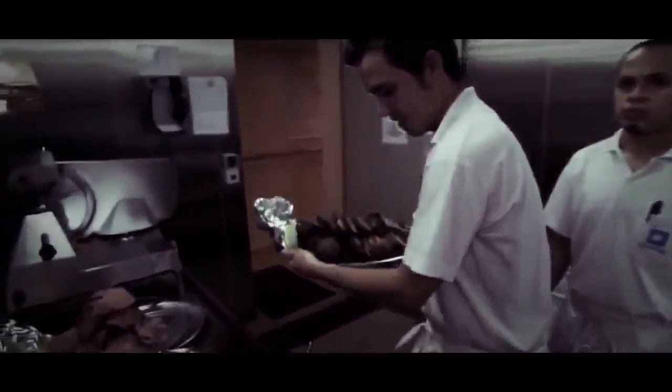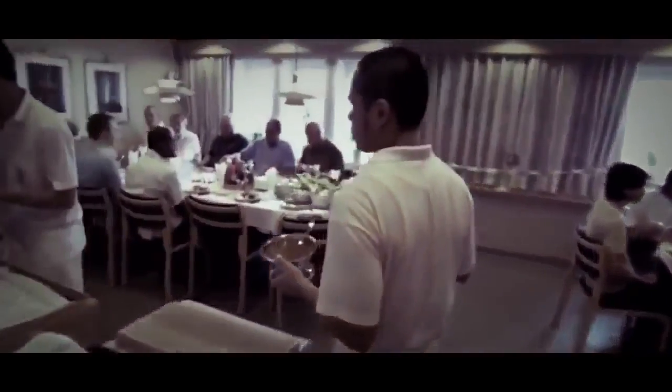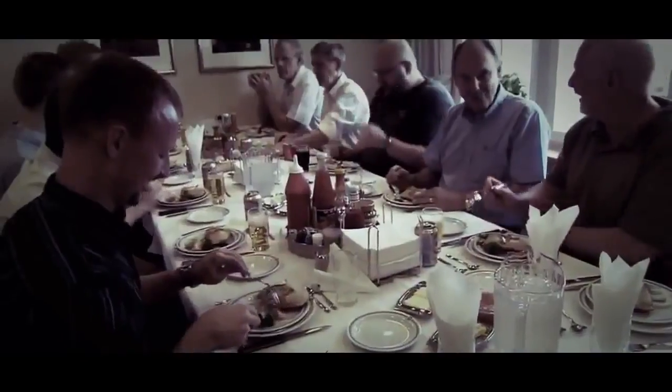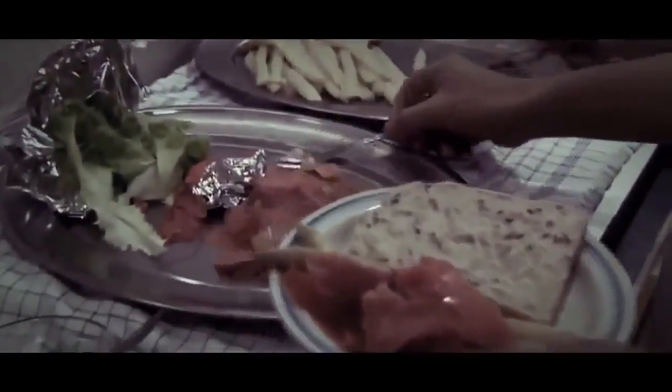Today, Jan and his crew are preparing a special meal. It's Saturday, the symbolic end of the work week, even though there's no such thing as a day off at sea. Working on a ship is a real full-time job. 8 weeks on, 8 weeks off. It's a part of the social welfare on board the ship to make something special like this. People are looking forward to it, that's for sure.